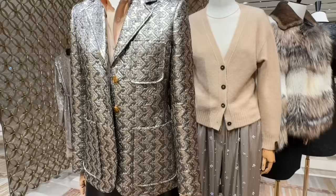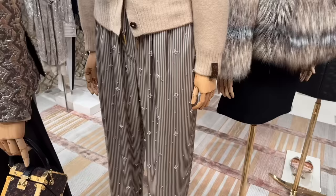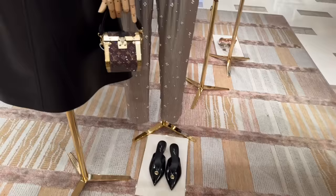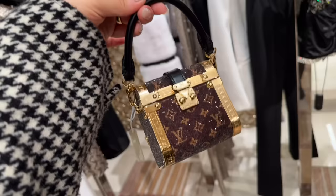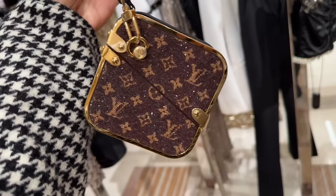Look at this blazer. Can you see the monogram print? Okay, I was just looking at the clothes and I got distracted by this. I'm in love, I'm obsessed with this bag. I've seen this online, but in real life it looks absolutely incredible. It's a little trunk.